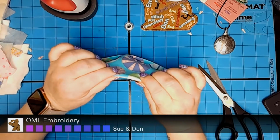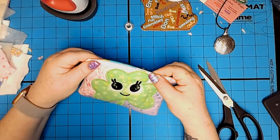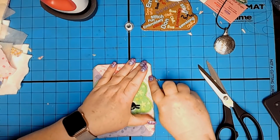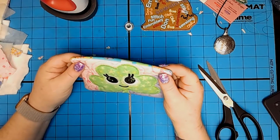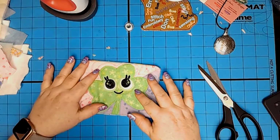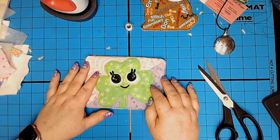And you can see how I'm kind of pushing it down. When you iron, make these seams like that. I have actually seen people run it through their sewing machine and make a little stitched edge around so it stays where it should stay. It does look better when you iron it. So I love this guy. I think he's adorable. I'm really happy with it. So don't ever be afraid to mess with colors. You'll be surprised at what you come up with.